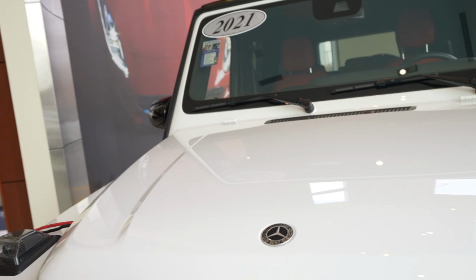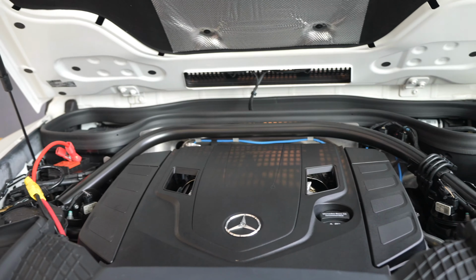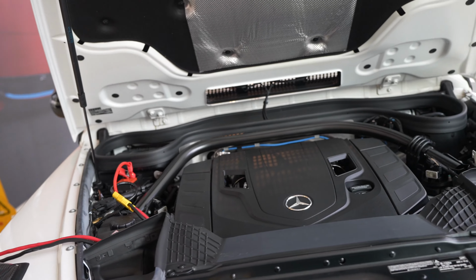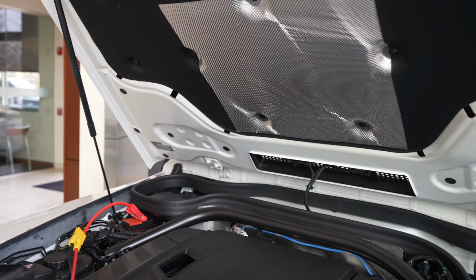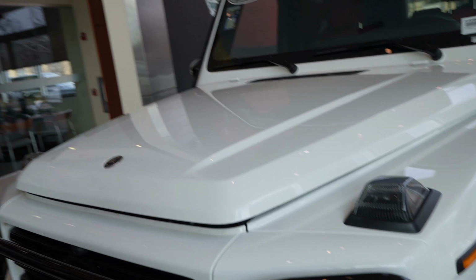So what I want to do is go ahead and open this up, show you this big old engine, the big V8. This thing right here is completely nasty. Yes, sir. This right here is going to get you up and down the mountains, the sand dunes, to work. Whatever you need it to do, it's going to do it. Now, okay, alarm, we got alarms going off.